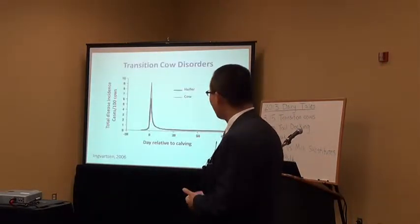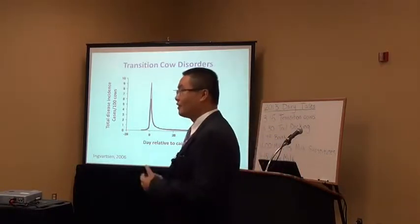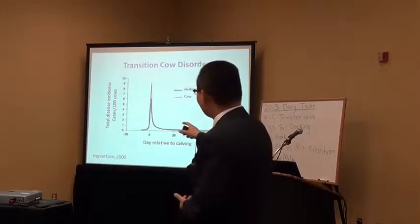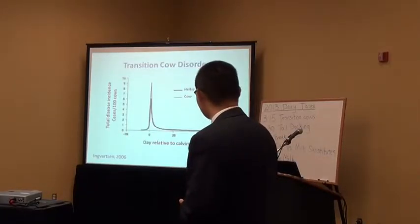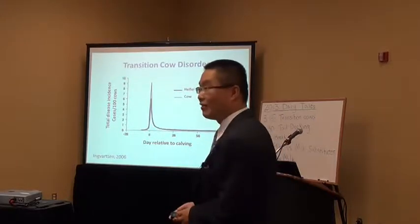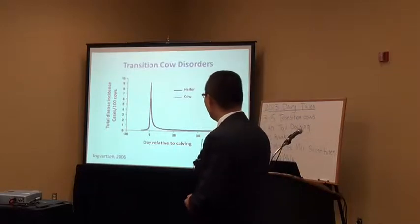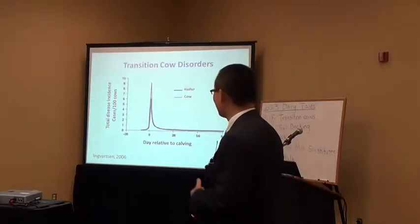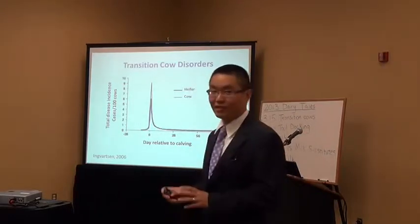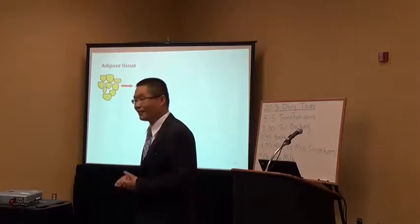A review paper summarized what changes in the transition period. As you can see, the x-axis shows the day relative to calving. Compared to the rest of the lactation, really around calving, either the first-lactation heifers or older cows have a dramatically increased chance of getting disorders. Now you may wonder, what are these problems?